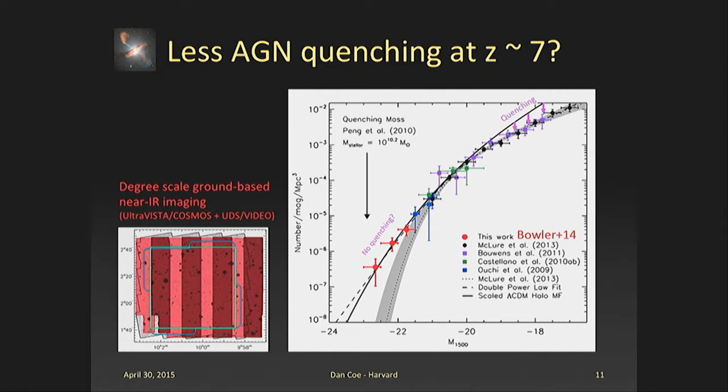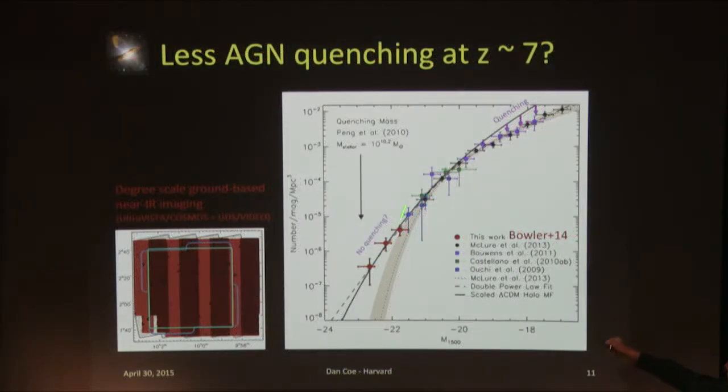So an example of what we can learn from this is work from Rebecca Bowler from large ground-based imaging, degree-scale ground-based near-infrared imaging, and candidates that they observe at redshifts of 7. So this is the mass function in black, and the plot is now flipped in terms of its x-axis, so the fainter galaxies are toward the right, and we do see this quenching at the faint magnitudes. So we see the galaxies follow the Schechter function below the mass function. At the higher masses, the brighter luminosities, we see hints that there are more galaxies than expected from the Schechter function. So these galaxies are closer to the mass function here, suggesting that the AGNs have not quenched the star formation as much as they have at later times, so that the black holes aren't as efficient at quenching star formation, which makes sense.